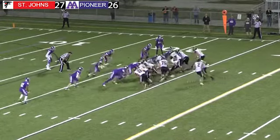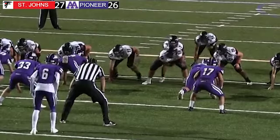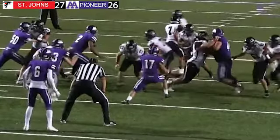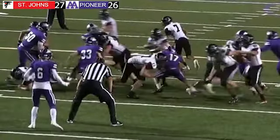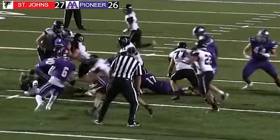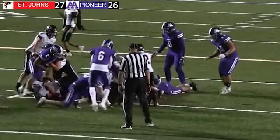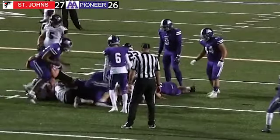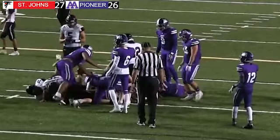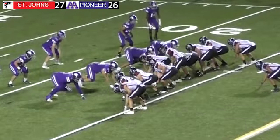Again, Miller in motion, going from the left-hand side to the right-hand side. They run it up the middle with Kinney, and he is right at the marker. It's going to depend on where they spot it. You figure even if it's inches, they're going to say it's a first down. So Kinney, between the tackles up the middle, gets the 3 yards. That leads to a 1st and 10 for St. John's.